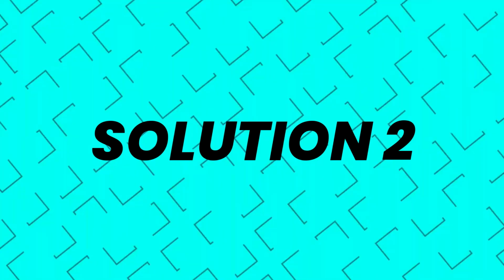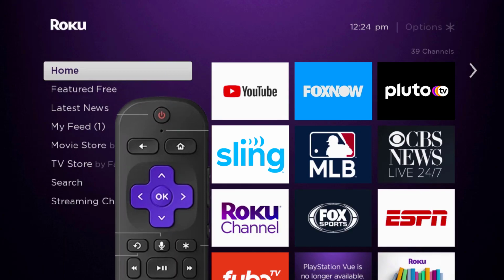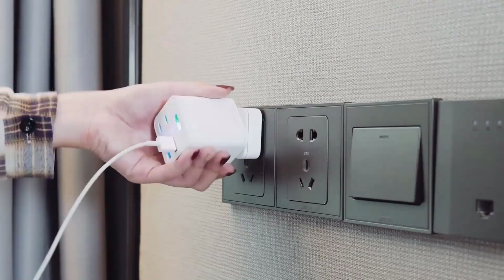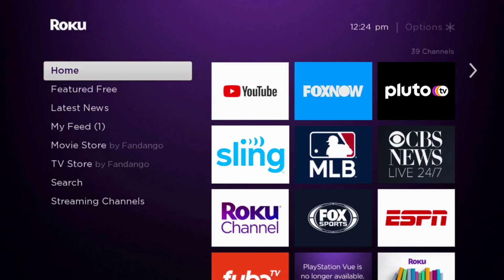But if you still encounter this issue, then you need to hard restart your Roku device. So the first step is to turn off your Roku device using the remote. Then unplug the power cable from the power outlet. Wait for 3 to 5 minutes, and then plug the power cable back in and turn it back on. This should fix the issue, but if it doesn't, then you need to completely reinstall the Fox Now app.